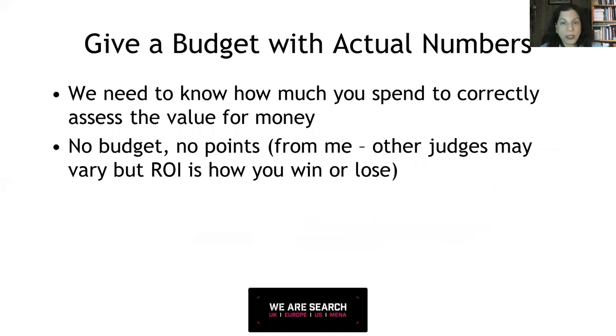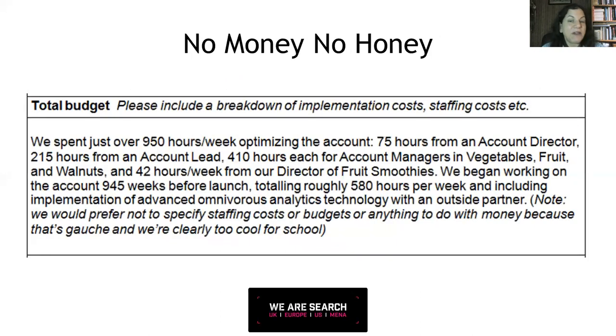If you give a budget with actual numbers, we'll actually give you more credibility and credit. No money, no honey, as they say. If you're not going to give us budget, we are going to mark you down. Some judges will mark you down quite significantly. Now, obviously, I've never had an entry ever that read, note, we would prefer not to specify staffing costs or budgets or anything to do with money because that's gauche, and we're clearly too cool for school. Never. But we do often get entries that don't give a budget, and they often don't win.